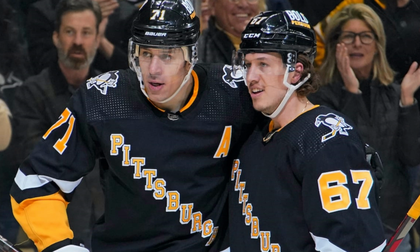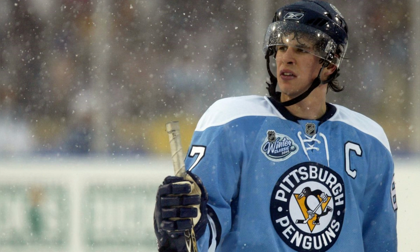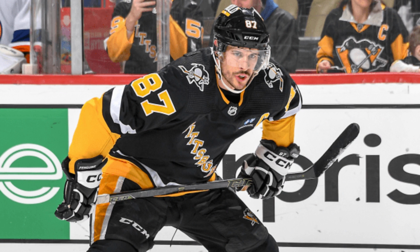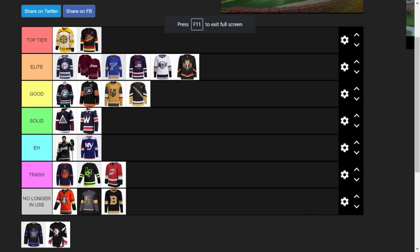Next up is the Pittsburgh Penguins. Some really love this jersey design, and don't get me wrong, it's nice, but I think the franchise has had better options in the past. If I were the Penguins, I'm bringing back the baby blue Winter Classic jerseys from 2008 as my alternate. I think having a unique jersey with a new colorway is just a fun way to keep fans engaged, and while I like the jersey design here because it's respected from the past, I just think it belongs in the good tier. Nothing crazy, but a solid jersey for Pens fans.